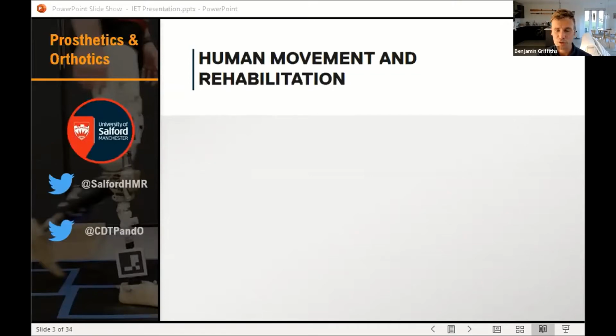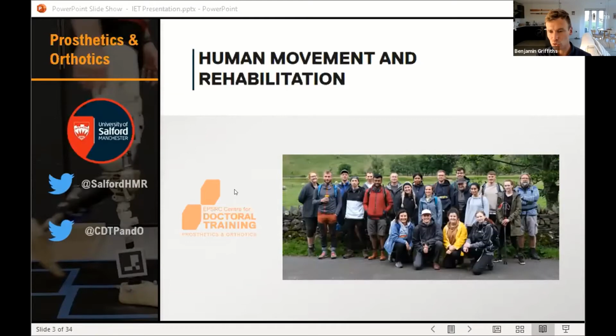Within the university, we also run the relatively new, I think it's been going for a few years now, Centre for Doctoral Training in Prosthetics and Orthotics. So this centre combines expertise from University of Salford, but also Imperial College London, the University of Strathclyde, the University of Southampton, and global industry partners, with the aim of creating a new generation of highly skilled researchers who are able to better deliver both technology and services to meet the needs of prosthetic and orthotic users. So today I'm going to be talking about research which has come out of both the research group, but also new research which is being done by members of the CDT.